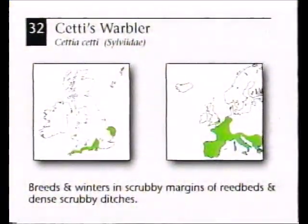Cetti's warblers weren't even recorded in Britain until the 1960s, but by the late 70s there were almost 200 singing males, based mostly in Kent and Norfolk. Adverse winter weather has virtually wiped out these populations, but new strongholds have become established in Hampshire, Dorset and Devon, where over 100 males have persisted.